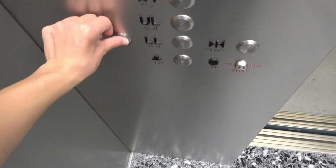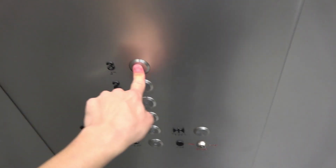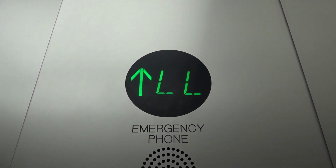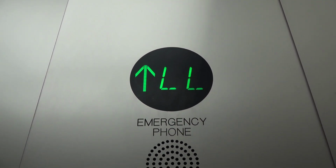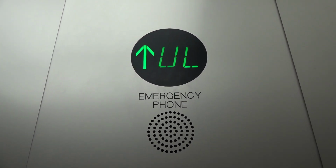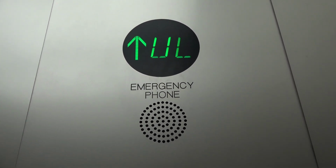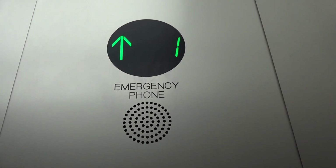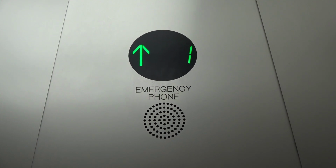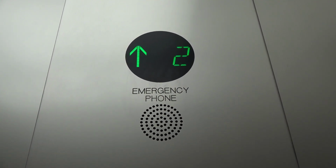Alright, looks like no one called. I'm gonna try to ring the bell. Doesn't ring. This elevator is incredibly slow. And the fan's on as well, so you can't hear the motor. I think they should have chosen traction, considering these serve 5 stories.